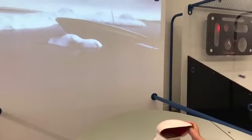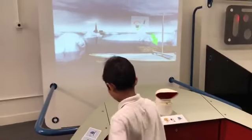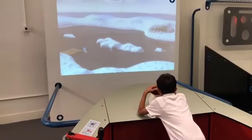Ooh. Now the good thing in that scenario is if you've got someone with you who can turn the crank for you, then you can actually get further round the course. So it really does showcase that having teamwork really can work together to achieve something great.